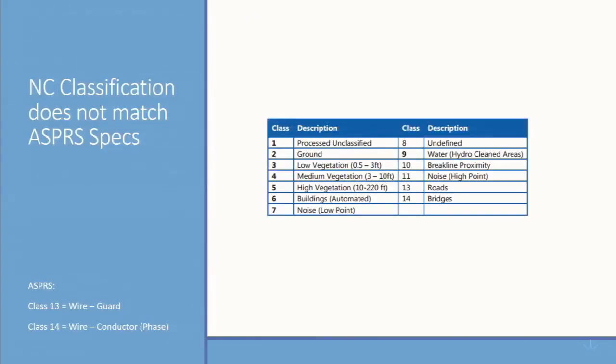One of the other things that I need to go into about the North Carolina LiDAR is, because we started this in 2014, at 2014 we were still at LAS version 1.2. At that time, there was not a classification level for roads or bridges, so we made them up. We decided that we were going to use 13 for roads and 14 for bridges. Well, then along comes LAS version 1.3, and ASPRS decided that they were going to make class 13 wire low something and then 14 wire something else.